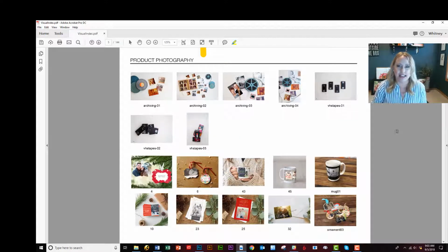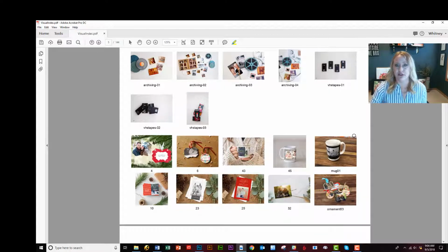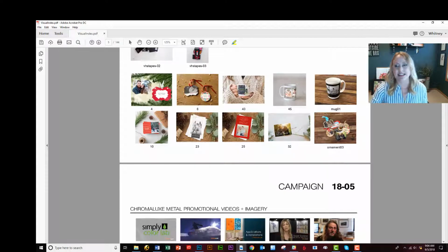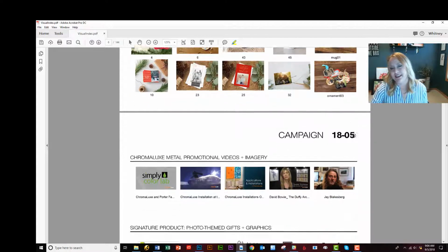I had mentioned we had some new professional photography ready for you, and we've got some great shots here that you guys can take and use however you'd like. Great high-resolution shots of everything from archiving services to greeting cards, photo gifts, keepsakes, and some of those items.